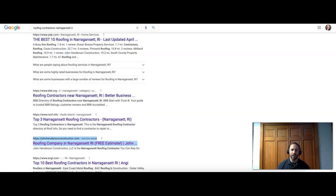And after that, we have our organic sections. This is when the websites actually show up in the company names. You will get some directories, like you can see Yelp for this specific search is actually number 1. And then we have the Better Business Bureau, number 2. We have Roof Info, another directory, number 3. So the first real site is John Henderson Construction, which shows up as number 4 for this one.